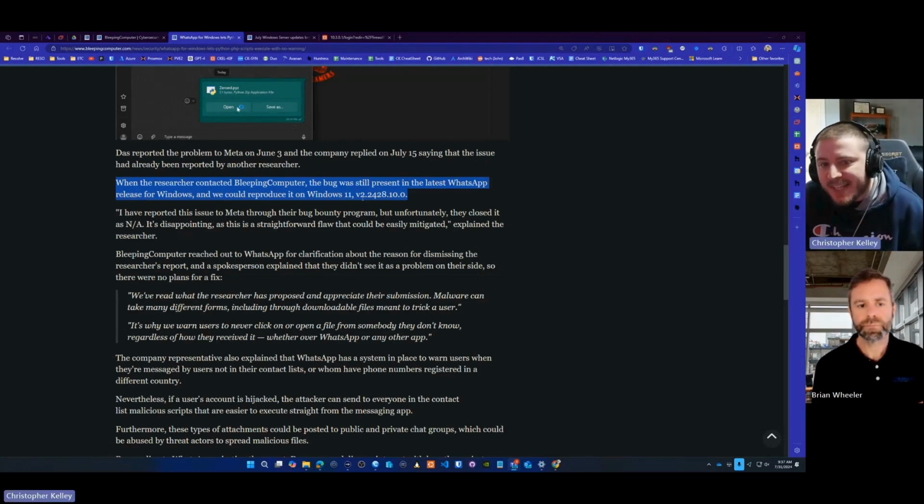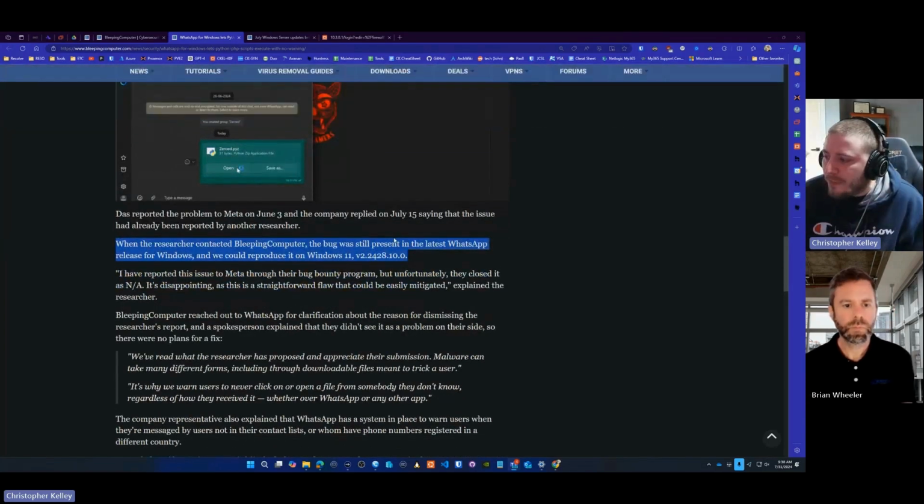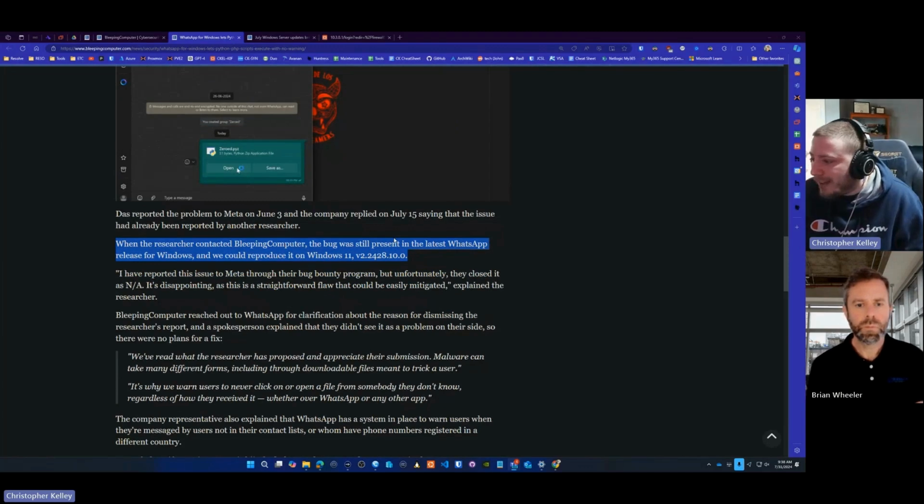They're saying they can reproduce it on Windows 11, the latest version of the WhatsApp Windows app. I wanted to piggyback on what you said about saved files. Most people will notice a Word file, PowerPoint, or Excel file. There's a reason that when you open those sent from some other computer, they open in safe mode, because there could be something malicious going on in the background of that document. So even if it looks safe, I'd still be a little wary.